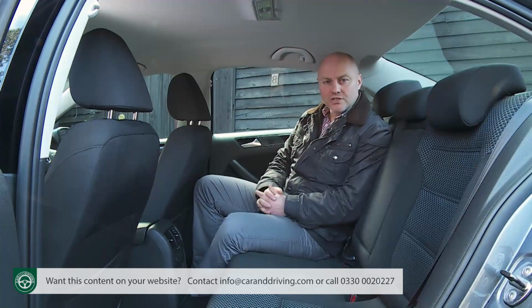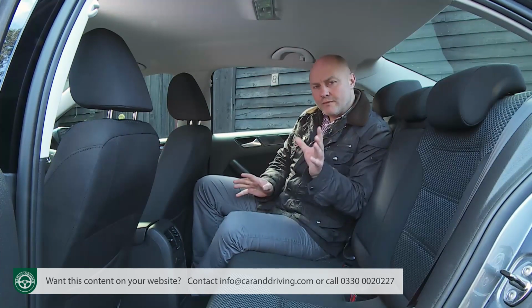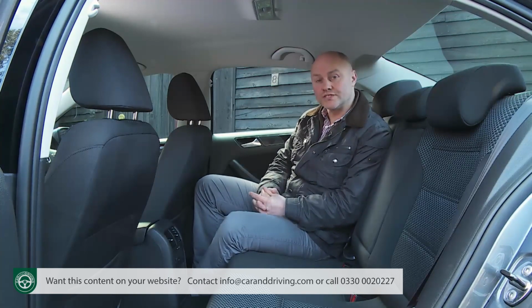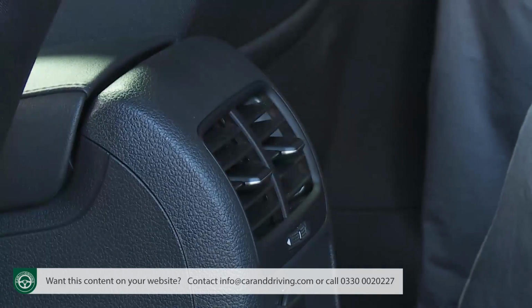Two burly adults who wouldn't really relish a lengthy trip in the back of a Golf will be significantly better served here, with pretty much the same kind of space that a larger Mondeo or Passat class car used to offer until just a few years ago. The provision of rear air vents is also quite unusual in this class of car.